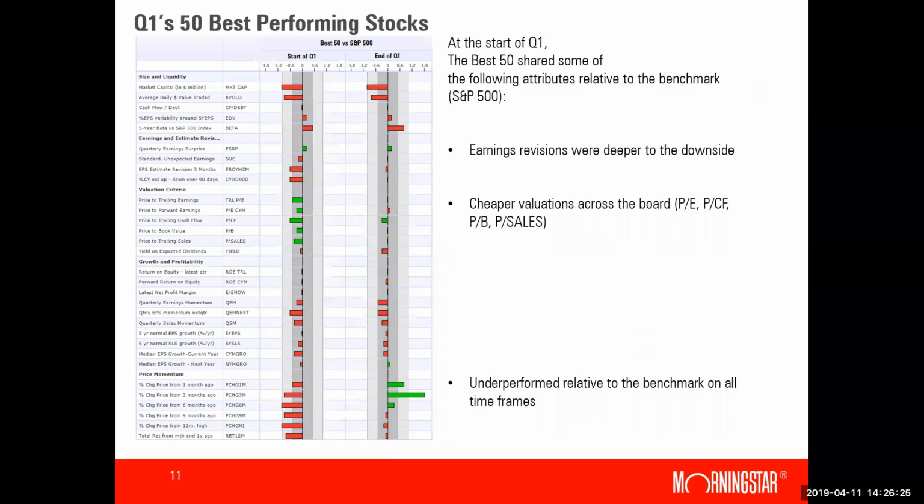What we're doing here is looking at the relationship between the benchmark, in this scenario the S&P 500, and the best 50 stocks. So what you can see here is that the similarities between those stocks and the benchmark, in terms of the relationship, is that the earnings revisions were deeper to the downside, as is represented by this green line. Actually, sorry, my apologies.